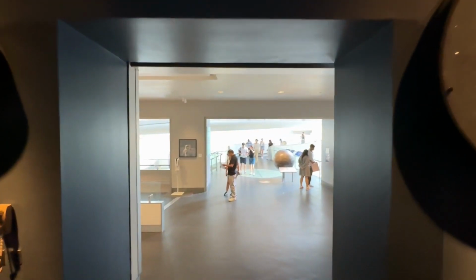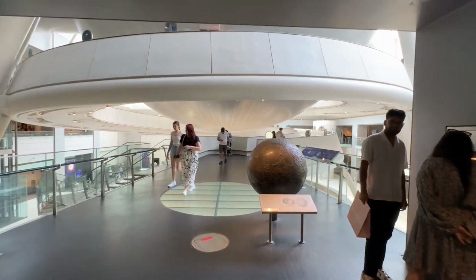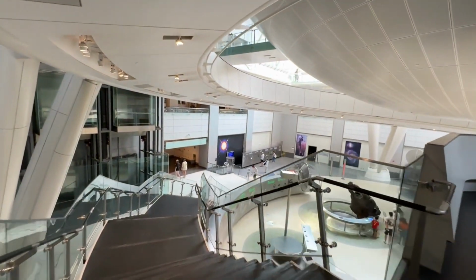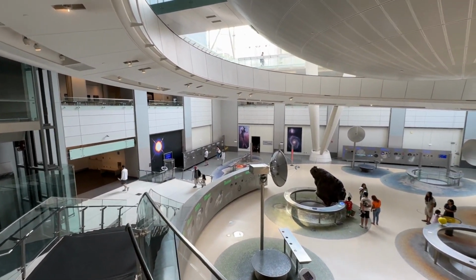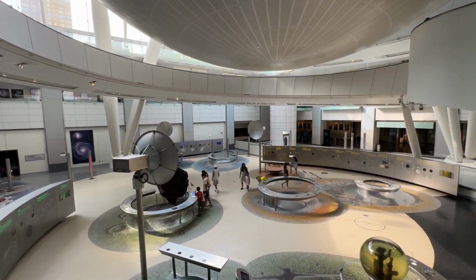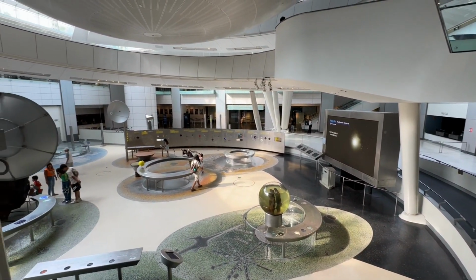So exiting out of this hall, here you have this amphitheater that looks like the Death Star from Star Wars. It talks about the Big Bang Theory, and I believe you have to buy tickets to see what is inside of the amphitheater. But here, below the amphitheater, you have several more of these interactive displays.